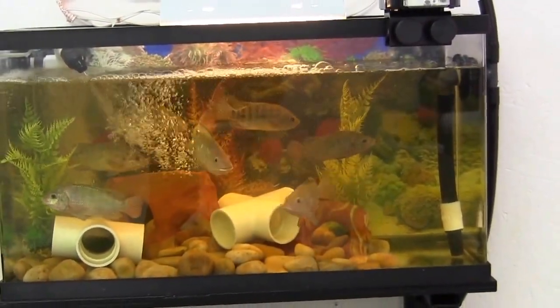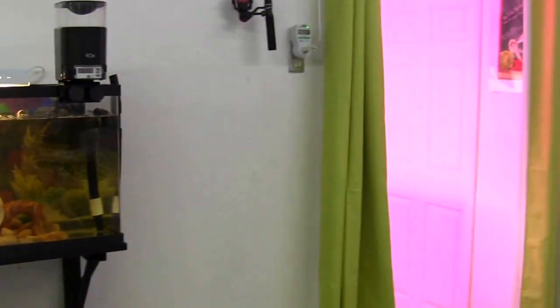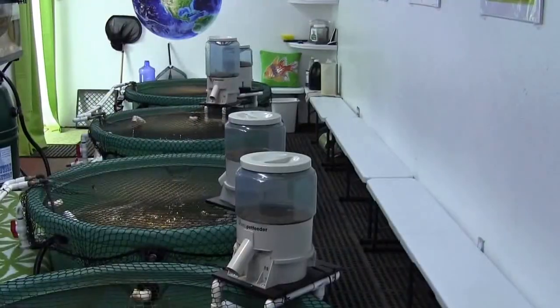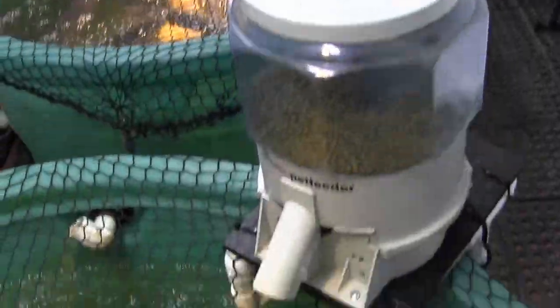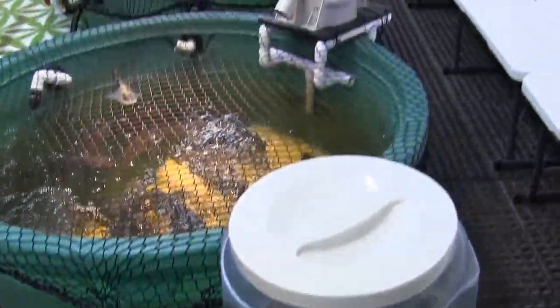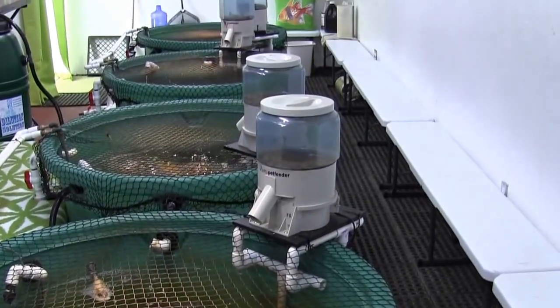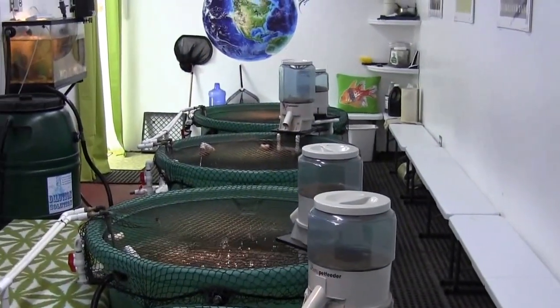I'm going to pass the audio over to Oliver, and he's going to tell you what else is going on in this incredible fish room that we've added to our system. Well, here we are in the fish room. We have 5 120-gallon tanks in here. About 150 pounds of fish total, pretty well equally distributed.